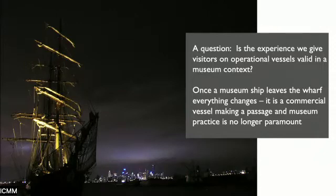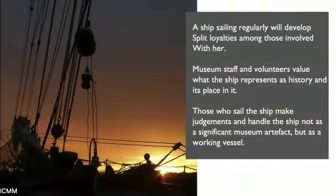And if a museum ship is regularly off the wharf, it requires a support infrastructure which has little regard for museum practice or for the fact that the ship is part of a museum collection. It's an object to be maintained, filled with passengers, fueled, victualled, and sent to sea, just like any other vessel. It's a compromise, and one which requires discipline from all concerned. It also requires recognition that a ship sailing regularly will develop split loyalties amongst those involved with her.